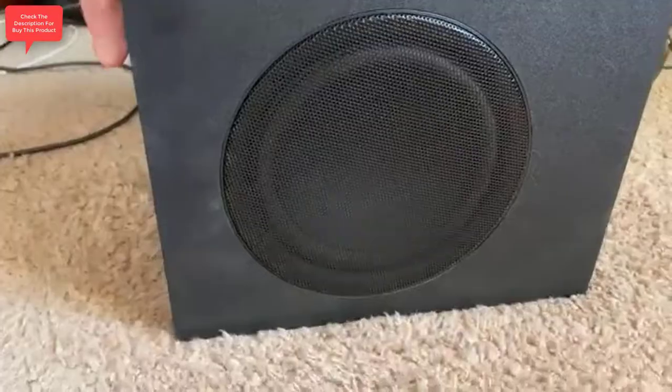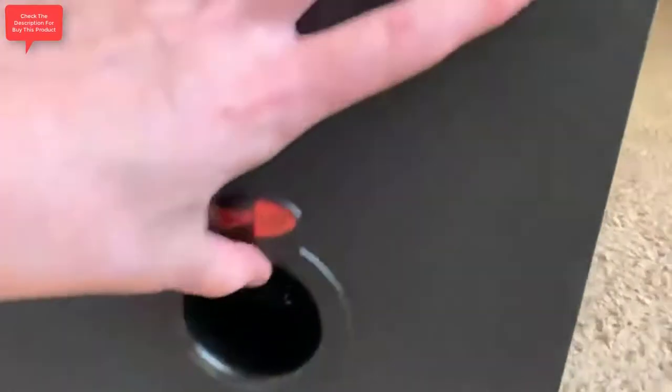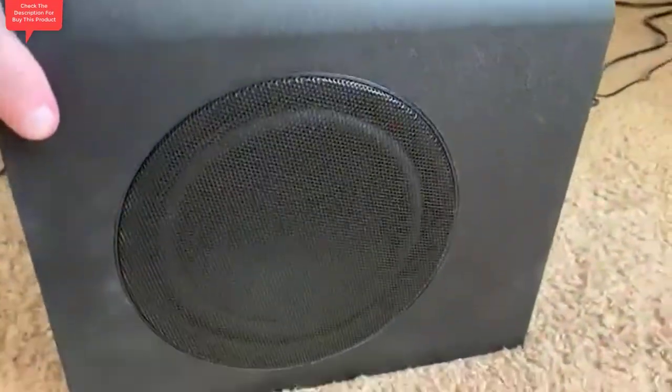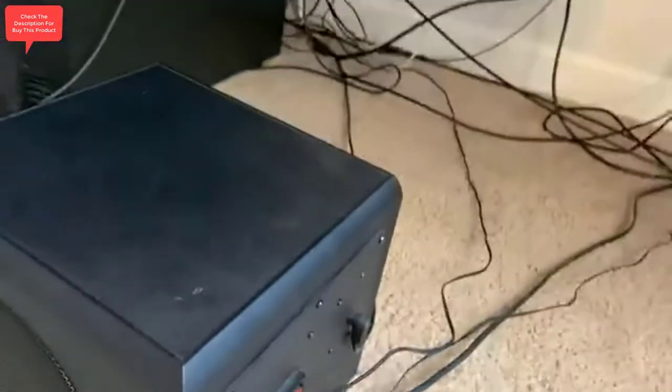It's really nice. And I can tell you, if you're living in an apartment, don't turn this up unless you really want your neighbors to hear it. But if you're living alone, you're going to find that you can really crank this and you're going to enjoy a lot of the sound and the bass that comes out.